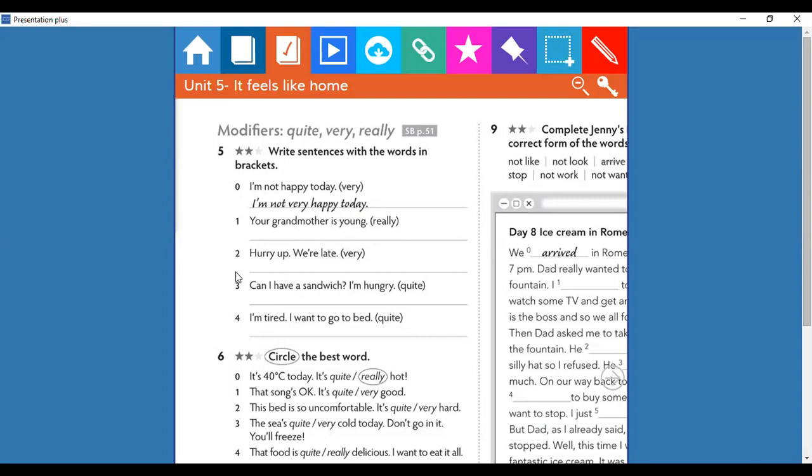Now, your task is to just rewrite the sentence using modifier very. Number three, using modifier quite. And number four, using quite as well. You may pause the video and do the exercise.